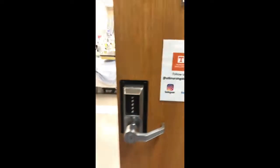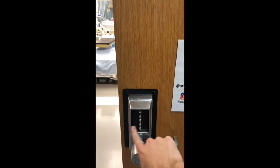It just tells you what's going on in there. Open schedule means nothing's in there. To get into this lab when it's closed and no one's here, the code is 513. That was me trying to mash it in there.